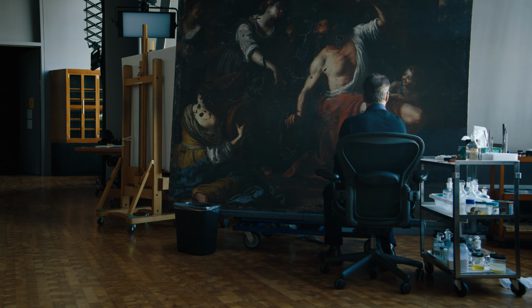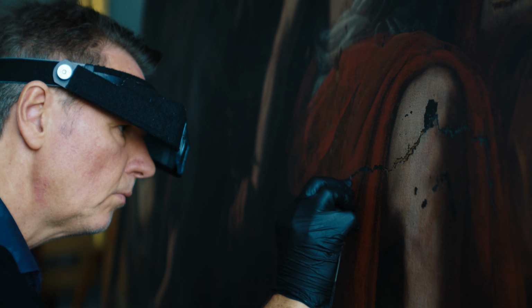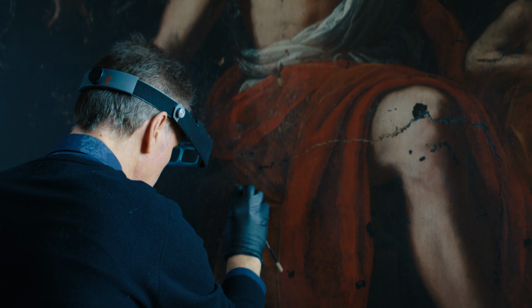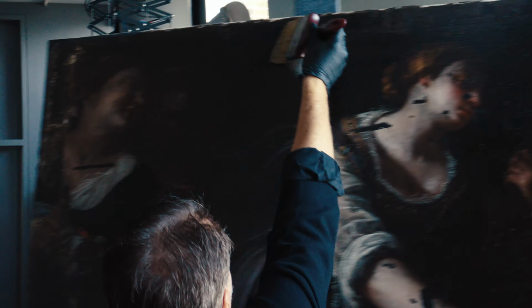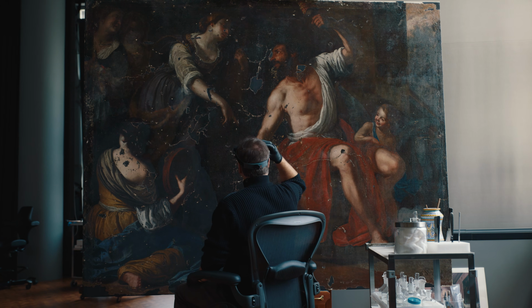You want to be able to see the age of the painting. So we don't want to go too far with the restoration because basically the best restoration is the one that you don't notice. We don't want to invent anything. We just want to bring out what Artemisia did some 400 years ago.